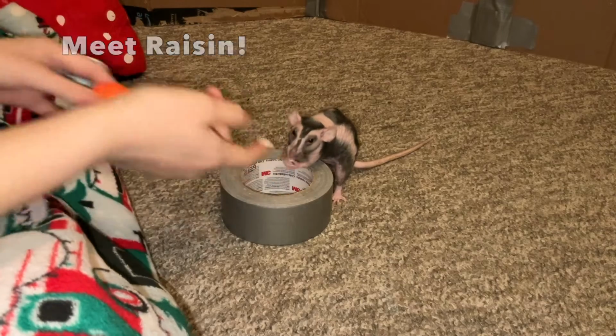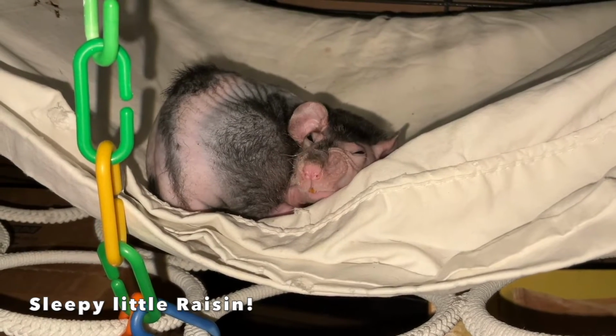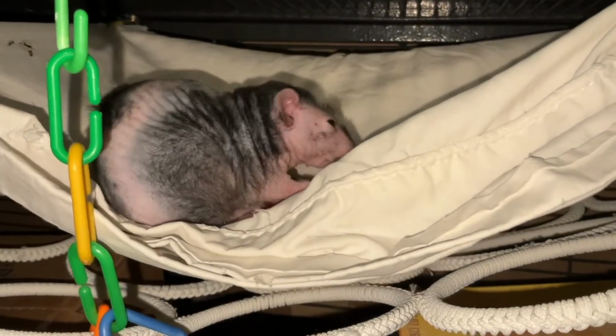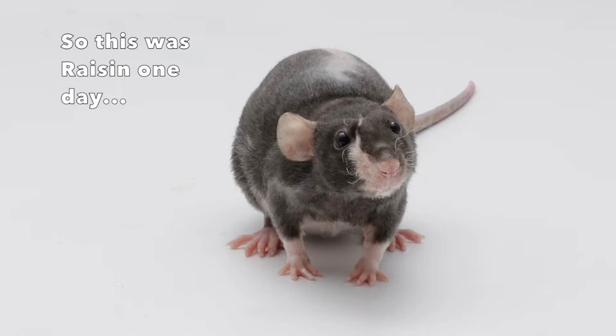So Raisin is a werewolf, or more specifically she is a Dumbo werewolf black Berkshire with a blaze, a bit of a mouthful, but the most striking thing about her is the fact that she's a werewolf, which is basically a fur type which causes the rat's fur follicles to grow at different speeds. So different fur follicles are at different points of the molt, leading to her having fur patterns that change every few days. And these fur patterns are really neat. They're usually symmetrical and they often just look like someone drew on her with a Sharpie, but it's all completely genetic, and that is just really incredible to see.